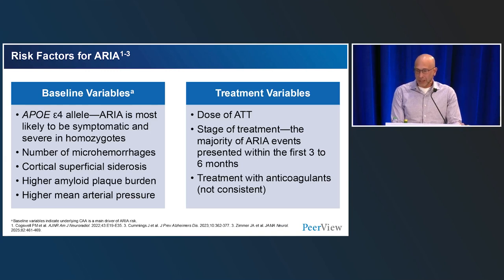So we talked a little about that ApoE4 allele. You can use the meds in E4, E4s. If you're E3, E4, what we call a heterozygote, you have a little bit increased risk of ARIA. And if you are a non-carrier of E4, the medicines are safer in terms of the ARIA risk.